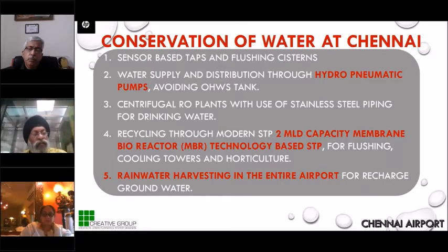The conservation of water. How do you make water resource management? How do you conserve your water? What is the type of STP? How do you create that sort of facility where, with your knowledge sharing, you come into various discussions with maybe 1 or 2 or 3 or 4 MEP consultants, get to know the information from many sources, and then put that product here, like we put a cycling through modern STP, 2 MLD capacity membrane bioreactor technology based STP for flushing, cooling, and horticulture.